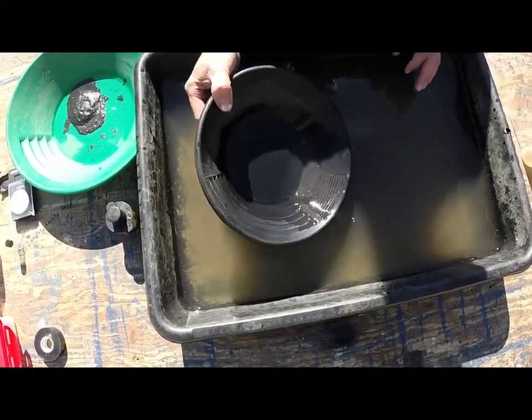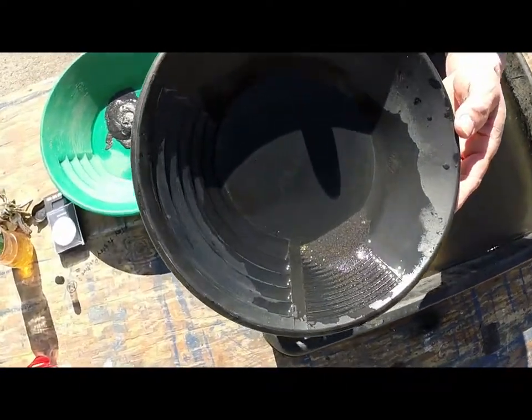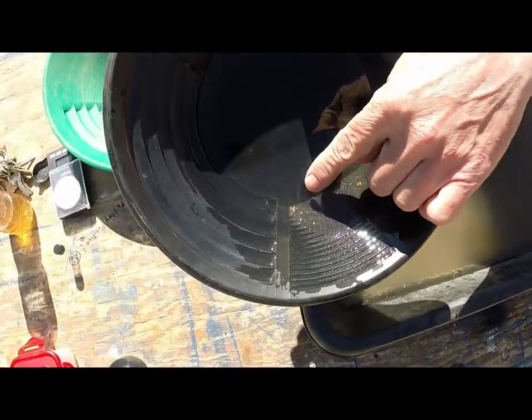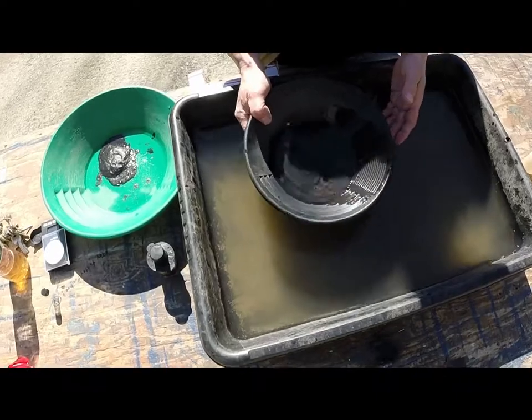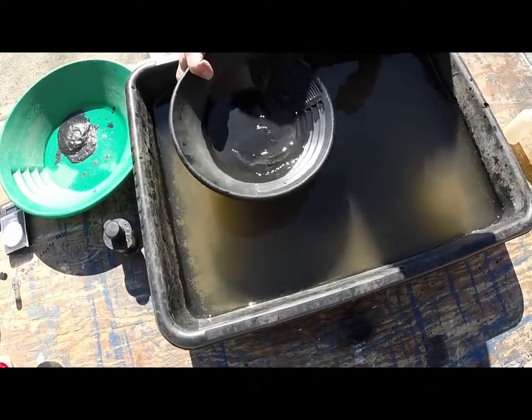Okay, I'm seeing gold. Can you see that? Yeah. Right there. Look at that gold. It's got a real good close up. All right. There it is. So, I'll start swirling her. Let's see. Let me get it all into this one little pocket here.